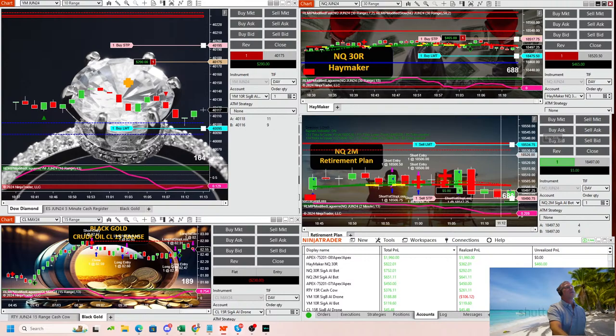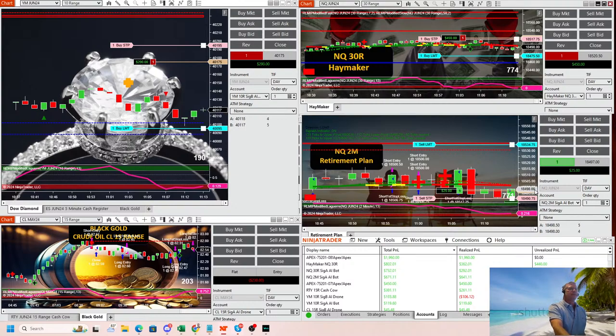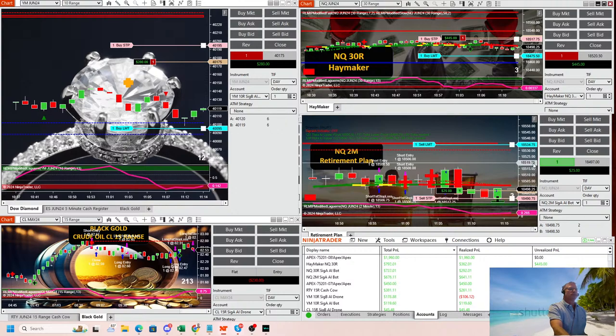So we got our 30 range and our 2 minute. The 2 minute just took a long position. That RSI line popped up through the 20% and jumped in the trade long. So it's a bit of a ranging market right now.